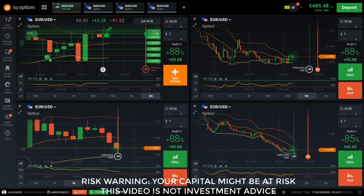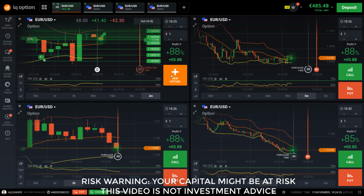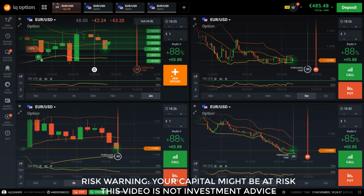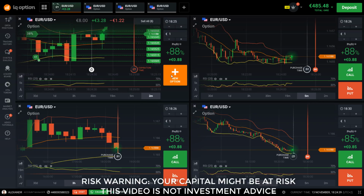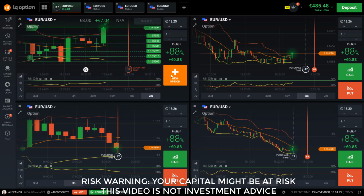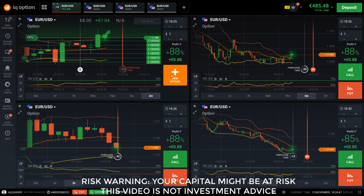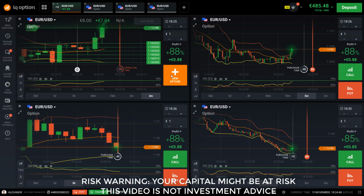You'll see in another 30 seconds. See how, going down, the red candle becomes shorter and shorter, and the green is getting longer and longer.